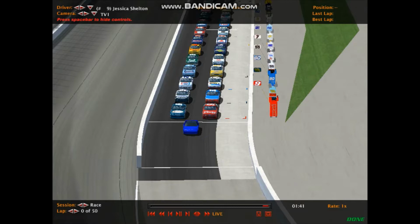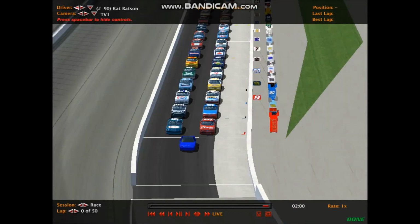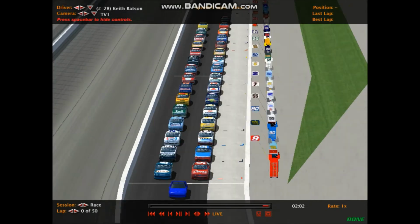Fourth row, Phil Parker, who won the last race on the tour at Richmond. Number 5, Levi Garrett Chevrolet. He's alongside number 52, Seth Cole, the Alka-Seltzer Pontiac, the former winner here. Fifth row has number 28, Keith Batson, the Texaco Haviland Ford, and number 26, Quaker State Buick of Joshua Osborne, driving a Sabre. We'll explain that story as this race goes on.